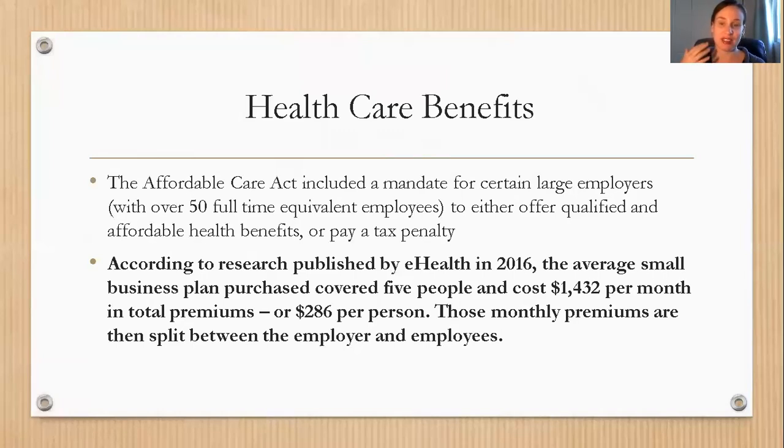All I know is that 2 years ago, when we did still have it, the average small business plan purchased, let's say for 5 people, cost $1,400 a month in premiums. So that was about $280 per person, and these monthly premiums were then split between the employer and the employees. So typically when you come aboard and you do have healthcare as a benefit, you're told you have to pay this much. You pay $115, and your employer is going to pay $130, and that covers the cost of the healthcare premiums.